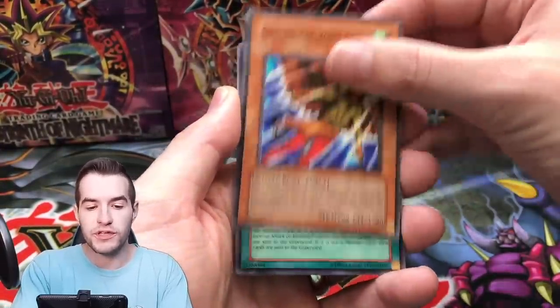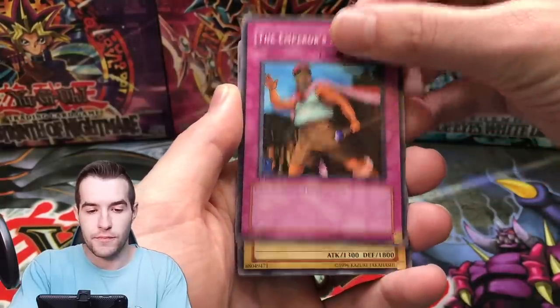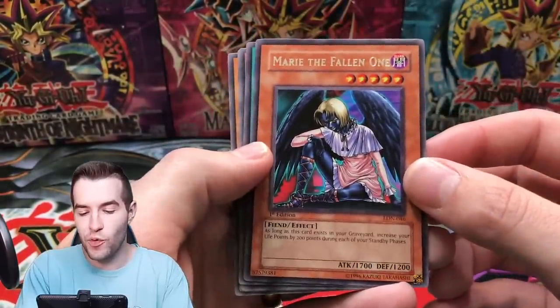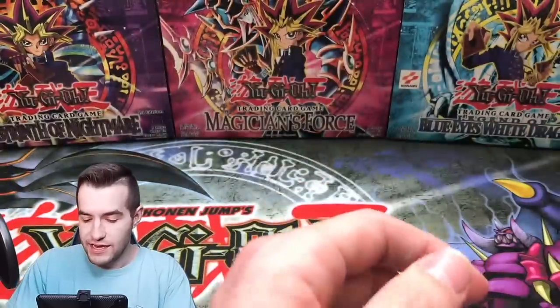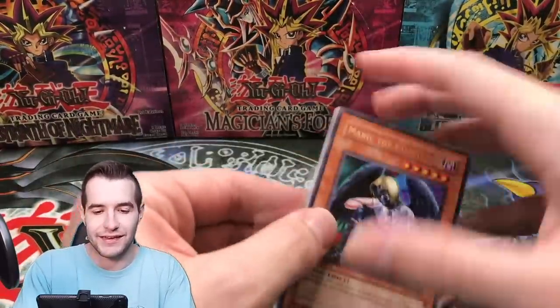All right. Garuda the Wind Spirit. We've got Anakin Skywalker, The Emperor's Holiday, The Gross Ghost of Fled Dreams, and Marie the Fallen One, now known as Dark Lord Marie. Okay, nothing in the Labyrinth of Nightmare pack. This is just not the lucky day. We are getting unlucky today.